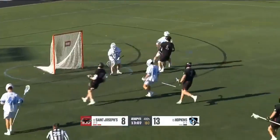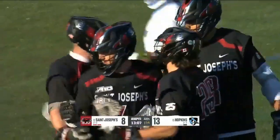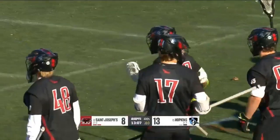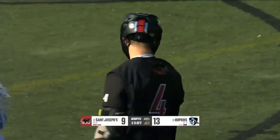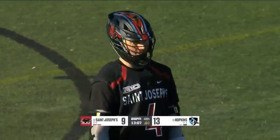Oh, unfortunate bounce there for Hopkins. It goes right into the stick of Matt Bomer, and Bomer finishes it, the senior out of Charlotte, North Carolina. First points for Bomer, I believe. He's been quiet today. They all count, Dixie. They all count. They don't show you how you scored it.